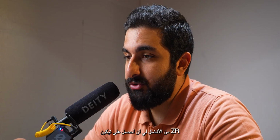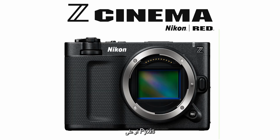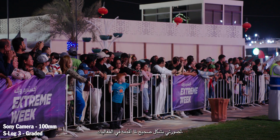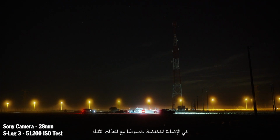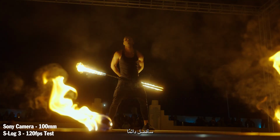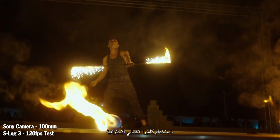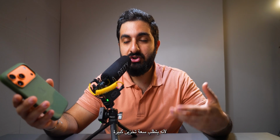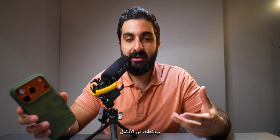It's better for me to get the Nikon ZR or get a Pixis 6K or get a proper cinema camera that shoots RAW. Although I don't care about RAW right now, as long as I'm exposing my image right for what I do, for events, low light, especially with the ZVE1 and FX3, the dynamic range that it has, I would always prefer using a camera for professional work and using the iPhone for content creation because it needs a lot of storage and rigging and all of that stuff, and by that time it's better for you to just go grab a Nikon ZR or ZVE1 or even an FX3.